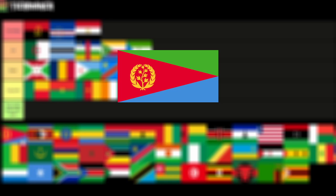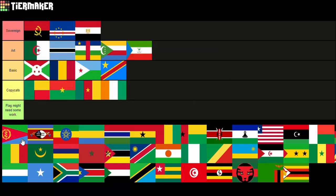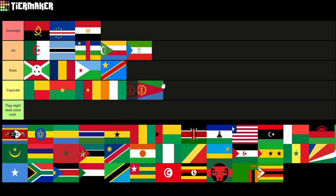The color symbolism being that of green for the agriculture and livestock of the country, whilst the blue represents the bounty of the sea and the red representing the bloodshed during the struggle for Eritrean independence. The olive wreath also has 30 leaves, each representative of a year spent in the struggle for independence. And all this just comes together, imploring me to rank it into none other than the art tier.